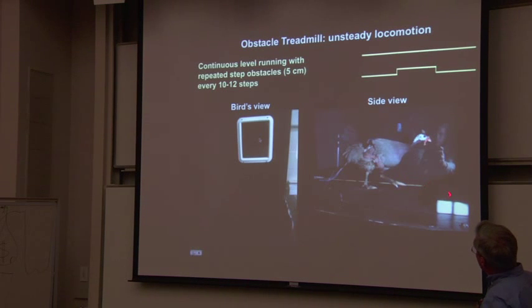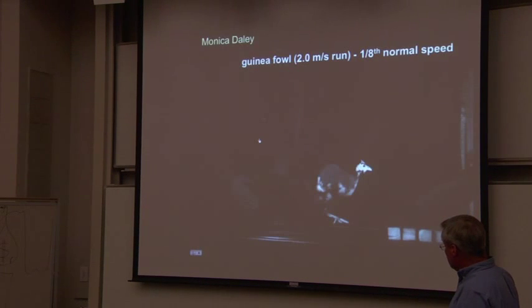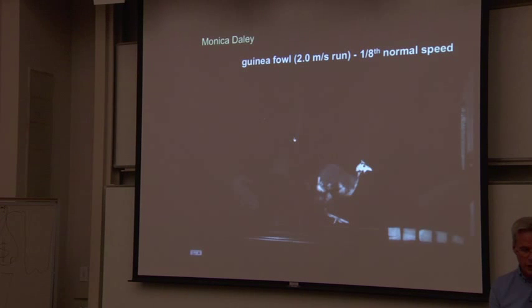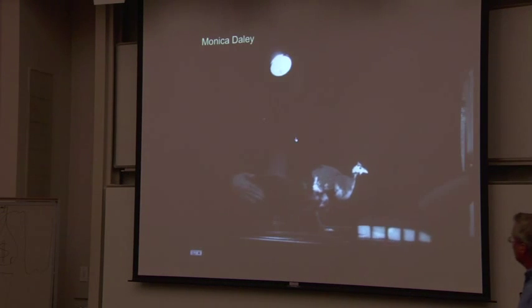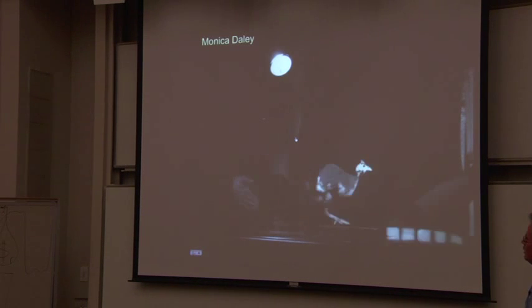And the idea was to minimize the visual processing and look at the passive response and local feedback control at the spinal level rather than visual perception influencing the behavior. So this will show you a guinea fowl running over an obstacle. These are 5 centimeters high, and there are 5 in a row, so they're 25 centimeters long. And this is just a loop video.